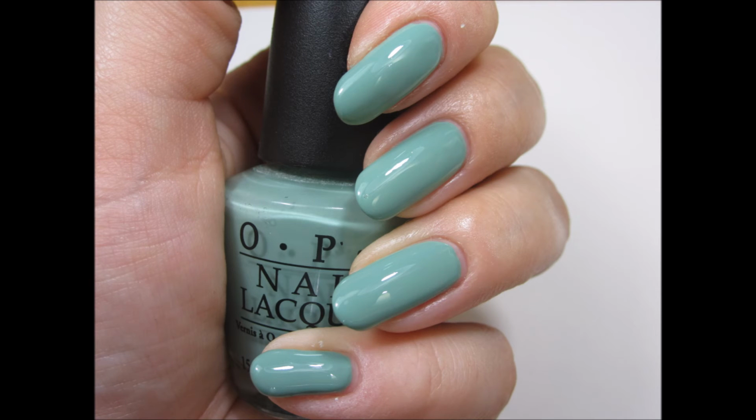And next up is OPI's Mermaid's Tears, and this is a really nice shade. I love it every time I wear it. It's one of those kind of minty shades, but this one has a little bit of a yellow undertone. It gives it a really nice vintage look. Something about this just reminds me of the 60s or 70s. I don't know why, I wasn't there, but I really enjoy this color and I think it's a really unique shade to have in my collection.